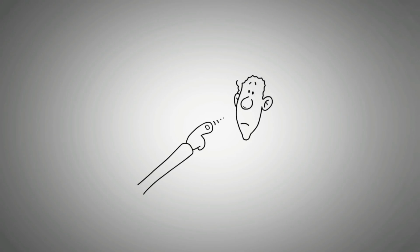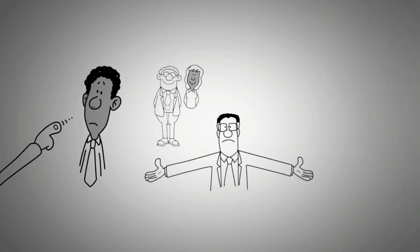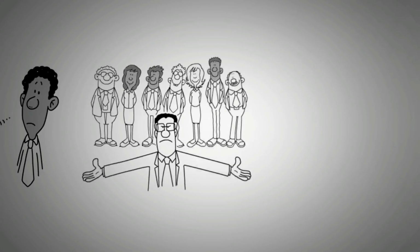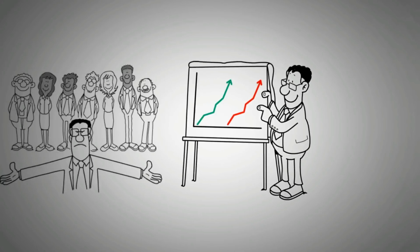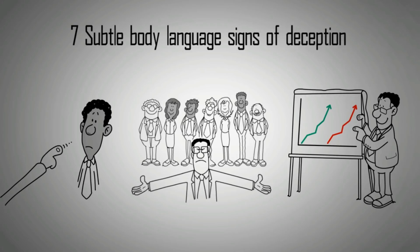When you want to catch a lie, it is not as simple as observing if the person can't stand eye contact. Research shows compulsive liars do the opposite to appear credible. An expert liar will avoid closing his arms, but still, his subtle gestures will betray him. That said, here are 7 subtle body language signs of deception.